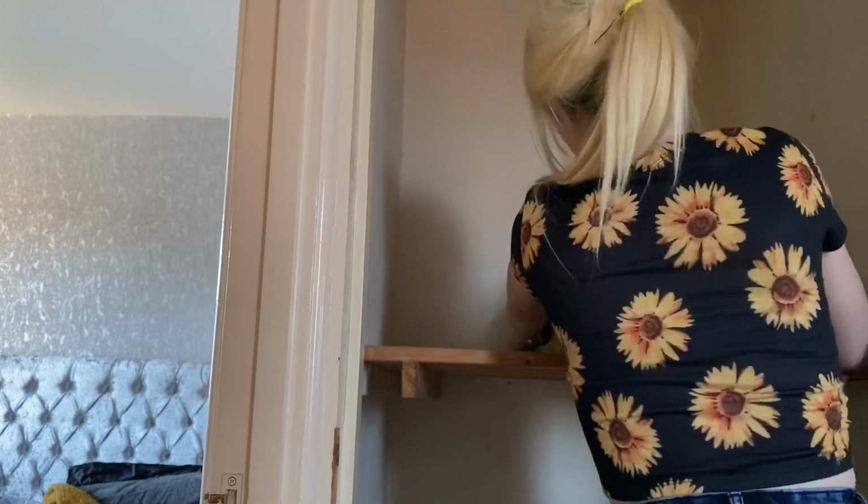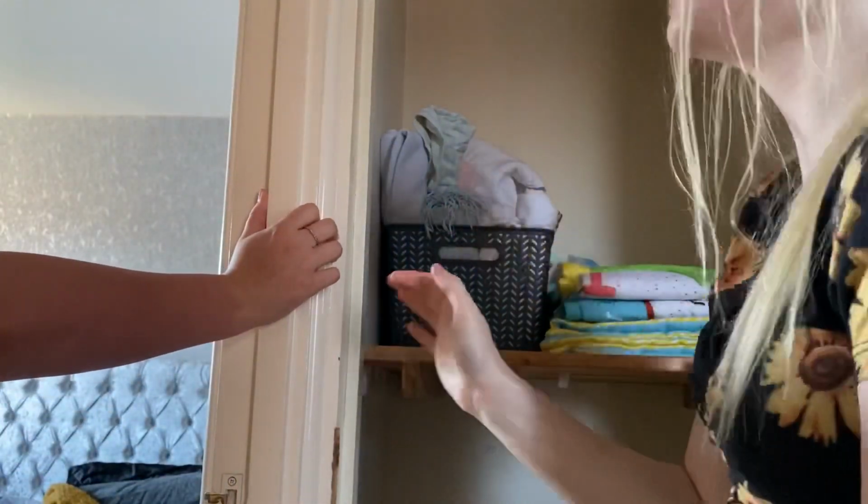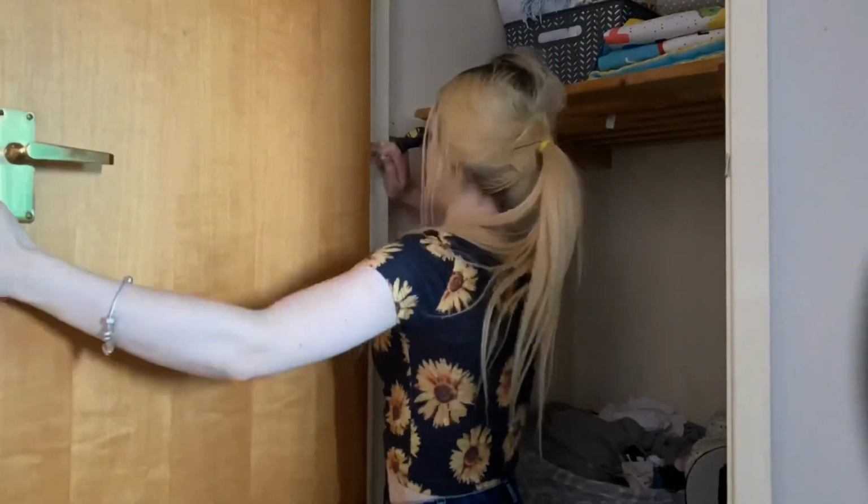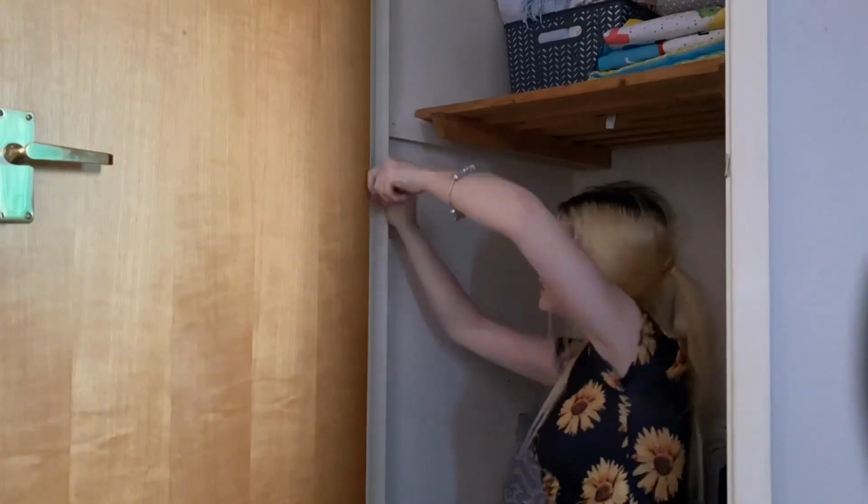So now it was time to put everything back in. What I did was fold all of the linens and pile them on one side, and then I put this basket of blankets and things for the babies on the other side. What you can see on the side of the basket is a bunch of their play mats. They don't really tend to play with them anymore, so eventually I am going to be selling them, but this was the best place for them.